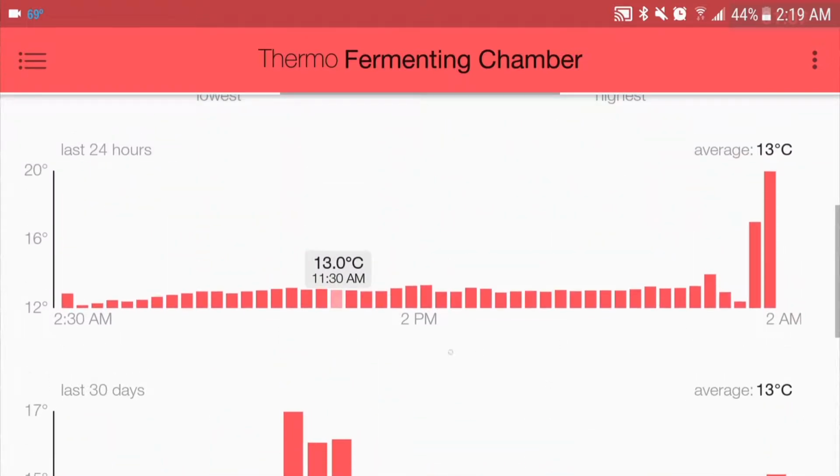One thing I noticed is that, as you can see right here, it went up and then back down. And the reason why is because I turned on the air conditioner right here and the temperature in the house went down. So what I've learned is that the peanut is very much affected by the outside temperature, even though it's on the inside wall of my fermenting chamber. So I don't know what temperature the beer was.